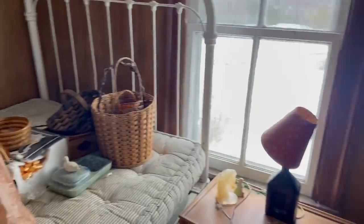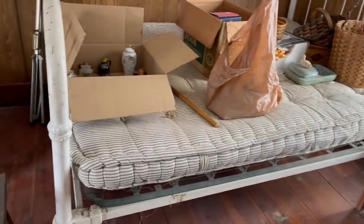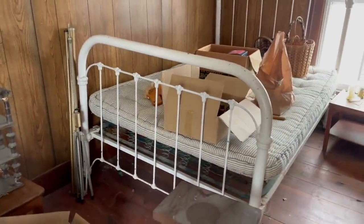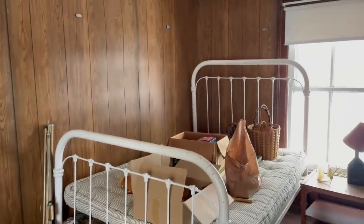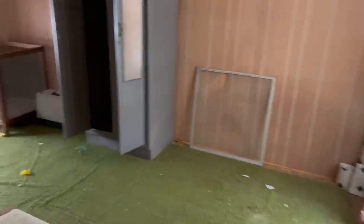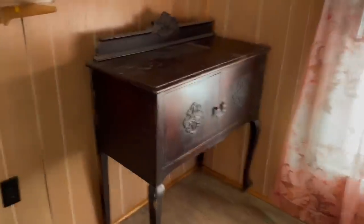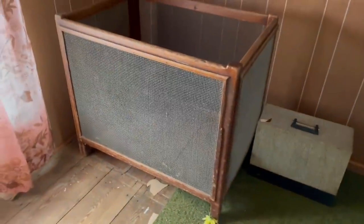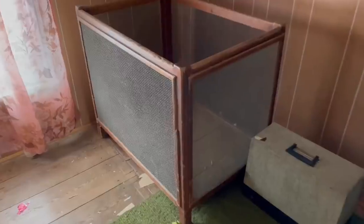This bed over here is really interesting too. With the original mattress, it's a cast iron bed. I don't have any luck with beds, but some of you guys might. It's just not something I've ever had good luck with. This back room too. Old little sideboard. This is a really interesting playpen. The old wire. That would not pass consumer standards today, I can tell you that. It's still really cool. Good for holding stuff.